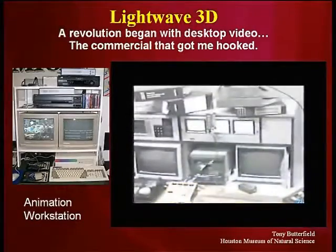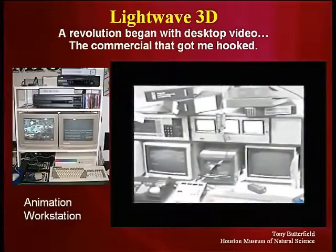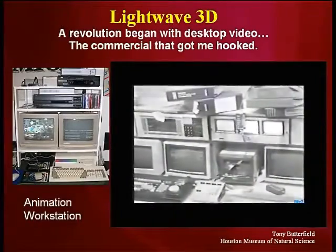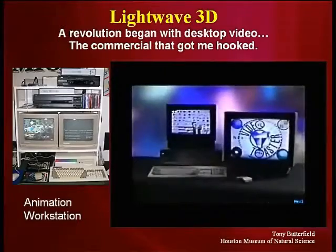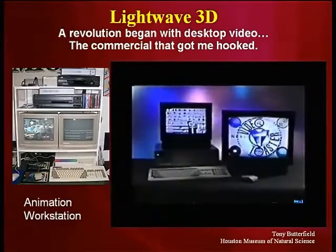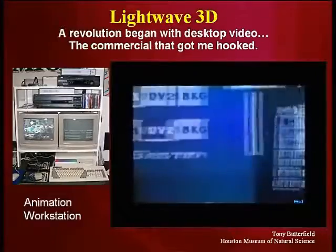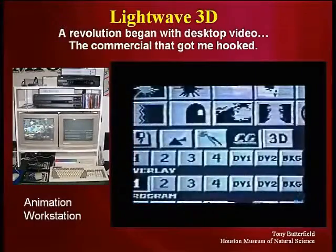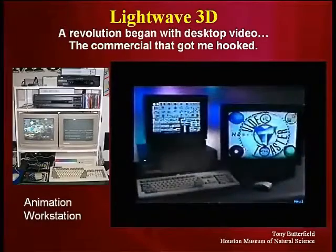It's each separate piece of production equipment that you need to make real broadcast quality television combined into one device with one easy-to-use interface. No wonder I've heard so much about this. Now you know why. It's changing the world of video forever.